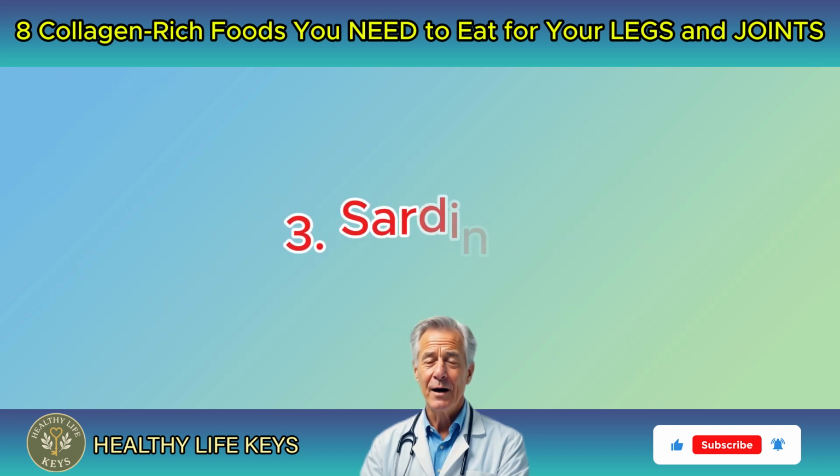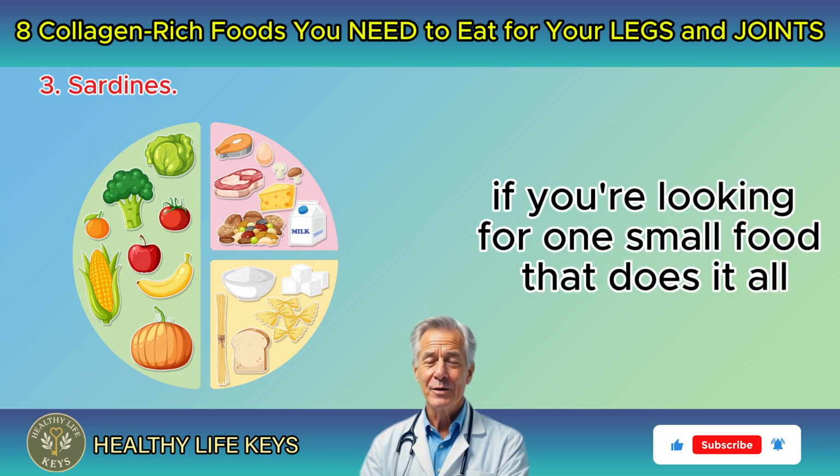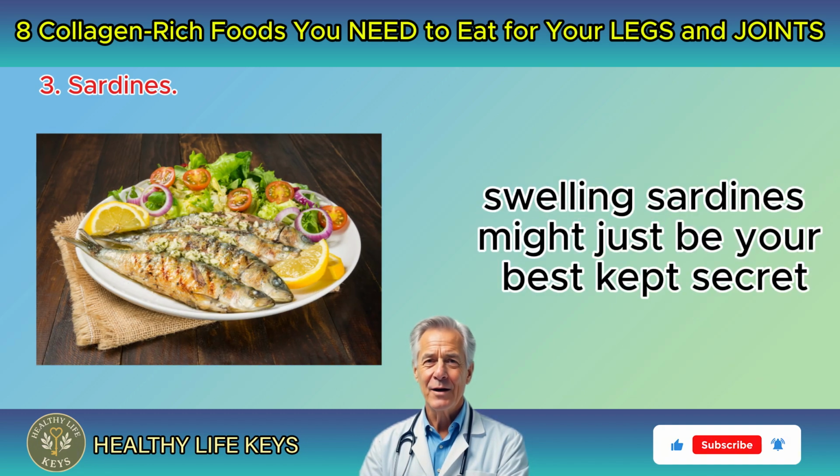3. Sardines. If you're looking for one small food that does it all, lubricates joints, strengthens bones, and reduces swelling, sardines might just be your best-kept secret.